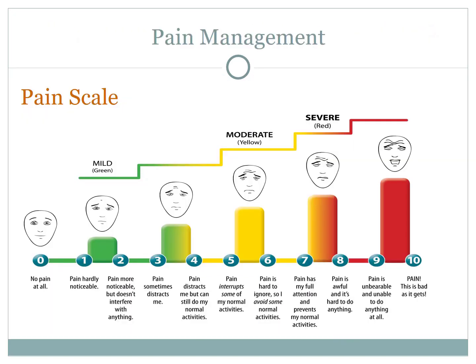This is our pain scale. You will rate your pain from 0 to 10. 0 is no pain at all, and 10 is as bad as you can possibly imagine. We will try and control your pain to below a 5 or a 6. Once it starts to feel uncomfortable and you are unable to concentrate on anything else, we'll want you to take pain medicine.